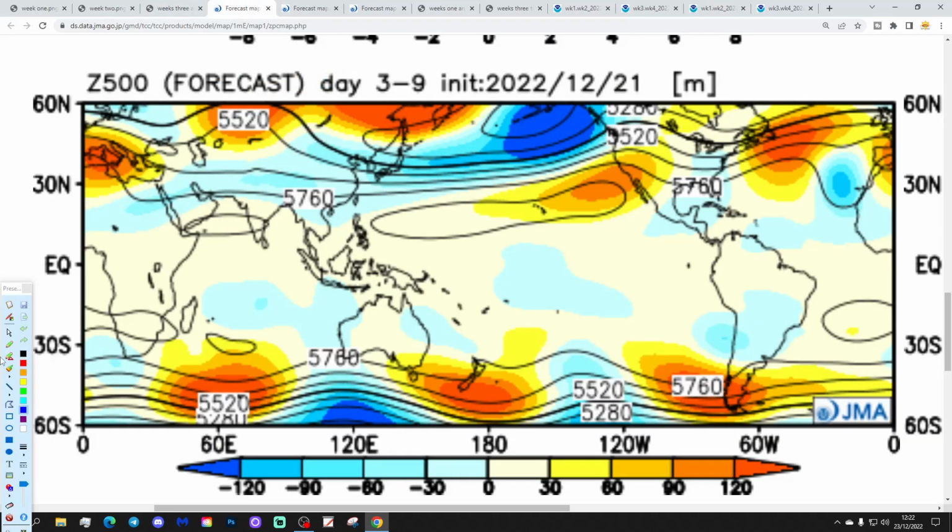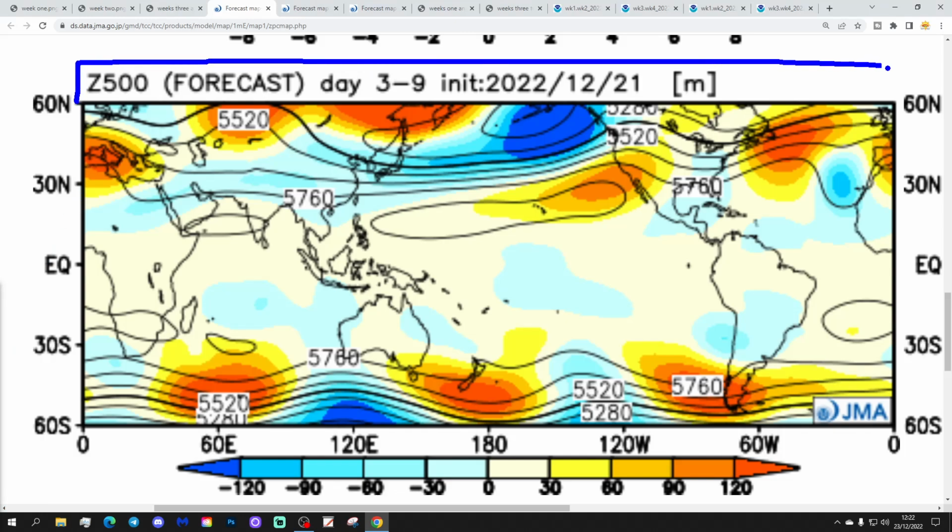This is a tropical and mid-latitude view, so we can't see the Arctic, Greenland, Iceland, Scandinavia, all those areas are off the chart up here, but we've had a look at that view down so we know what's going on. Reminder of the week 1 500 millibar height anomaly.